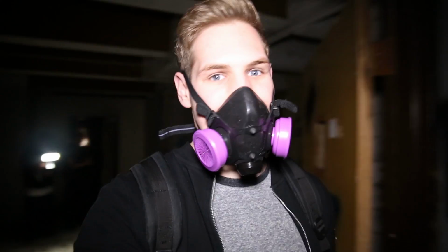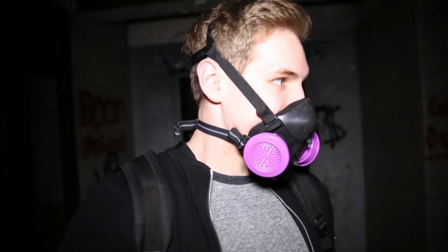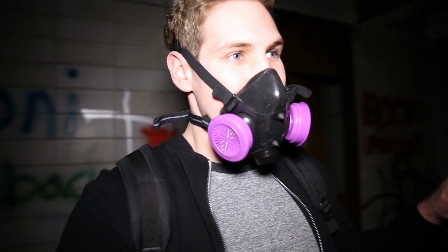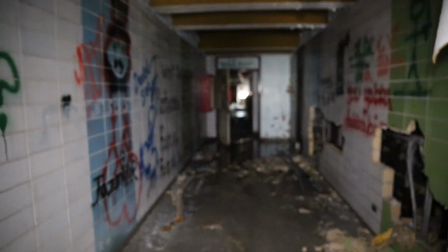There's actually a lot of asbestos in this place that we've already noticed just coming in from the basement. So we're wearing our masks for this one. As we first come down here, it's very dark and wet. There's a lot of windows here, but they're all boarded up except for some on the ends. So the only little bit of light coming in is the light from the window all the way down there.